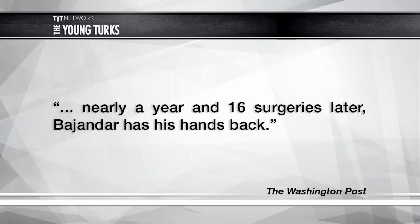Well, luckily, there were doctors in Bangladesh that decided to treat him for free, okay? He saw a local reporter doing a story and he ran up and started asking for help. And so that was the way he got a little bit of attention for his condition. And luckily, doctors wanted to help him. So according to reports, nearly a year and 16 surgeries later, he has his hands back.